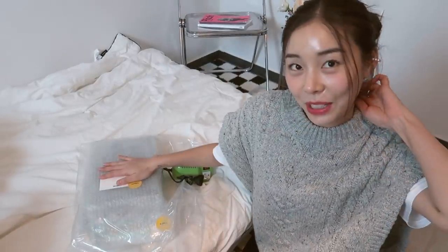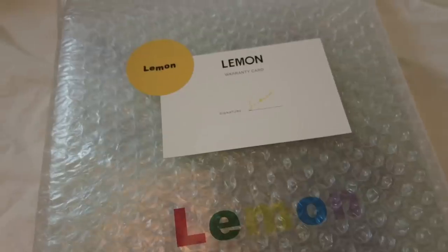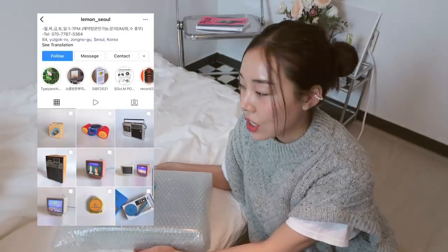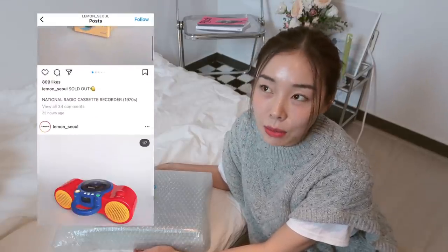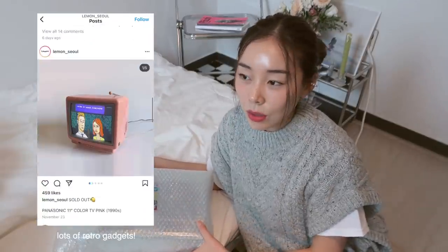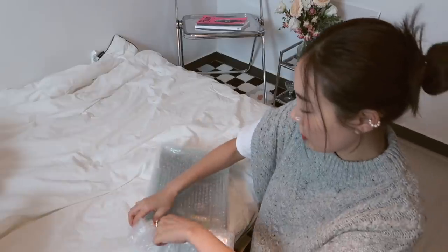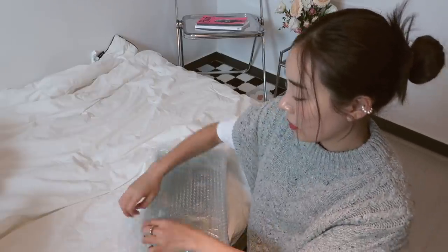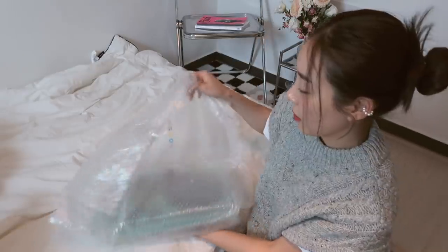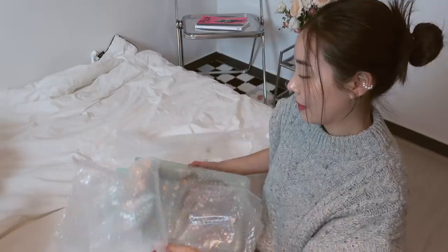I do have something else to unbox for you guys, and that is my new LP player. Got it from this place called Lemon, which is a shop that sells retro and vintage electronic goods like LP players, CD players. I had to wait a few months until this was back in stock. I went to the store to see it in person and pick it up myself.